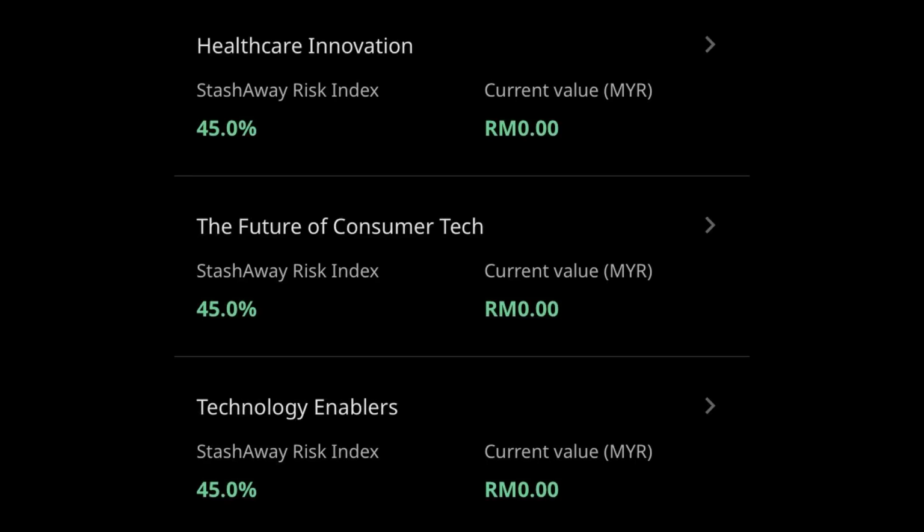Also, there's a brand new 45% risk index that you can go with these portfolios as well. Previously, the maximum was 36, but now it goes all the way up to 45%. Unlike the other portfolios though, this one, you can only go as low as 20%, so there isn't a risk index lower than 20% if you want to invest in the thematic portfolios.